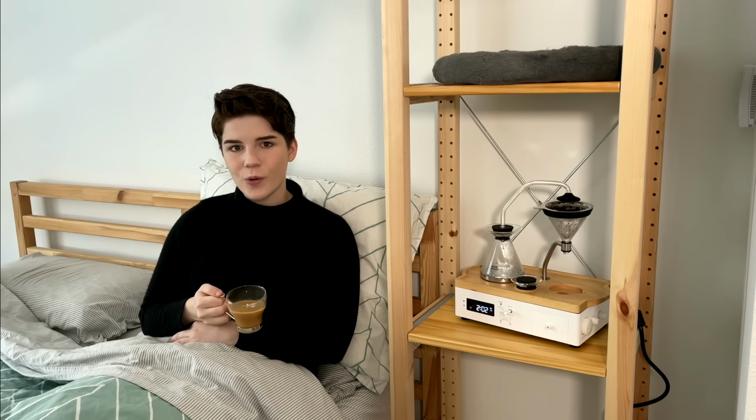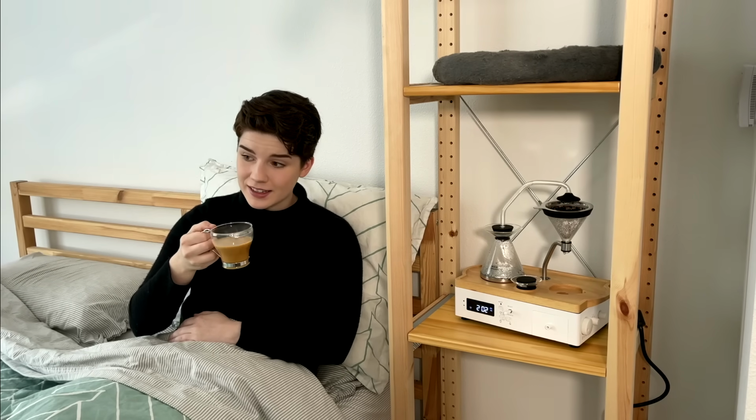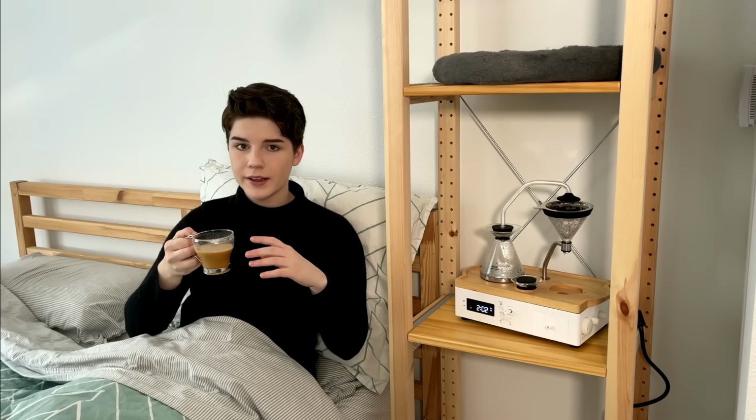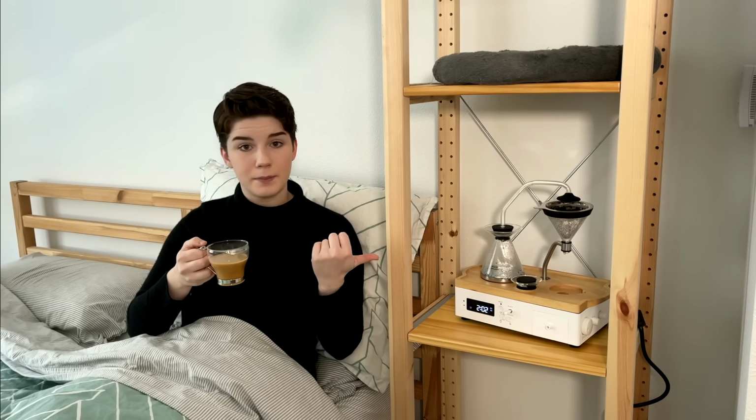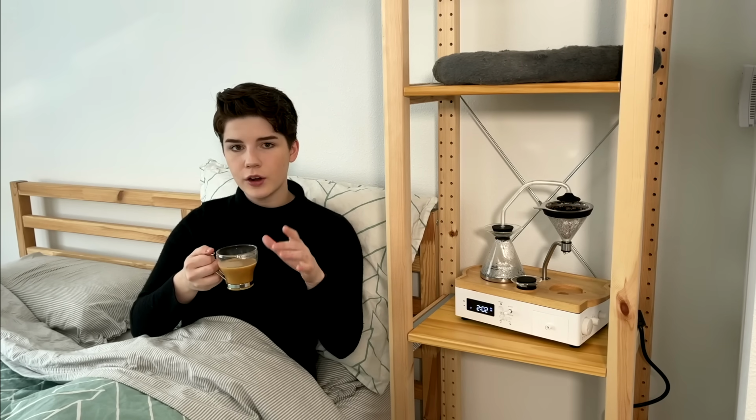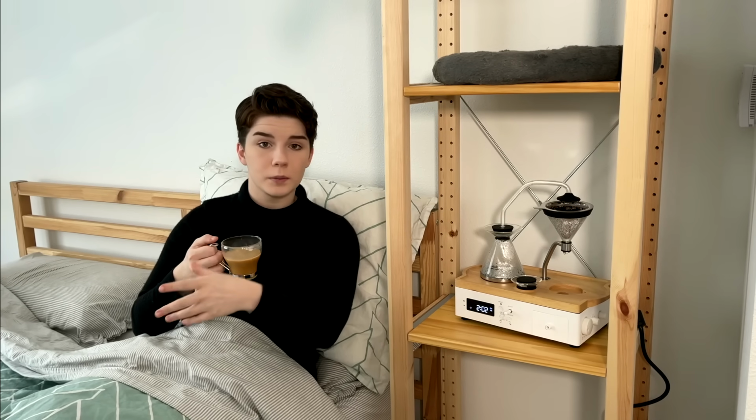I don't know. I think I'm gonna put this on my desk. I'm gonna try it out for a couple of weeks, see if I actually use it as a brewer on my desk, and then I'll have to report back. Because for me, I don't think it works as a bedside brewer, but I do think it could have a place in my everyday workplace environment.